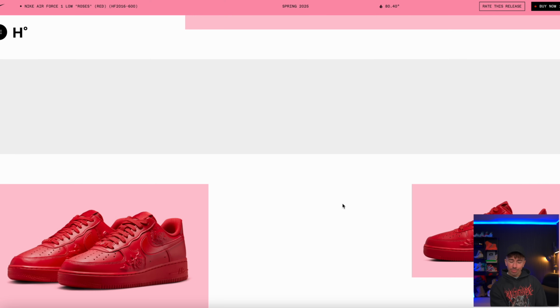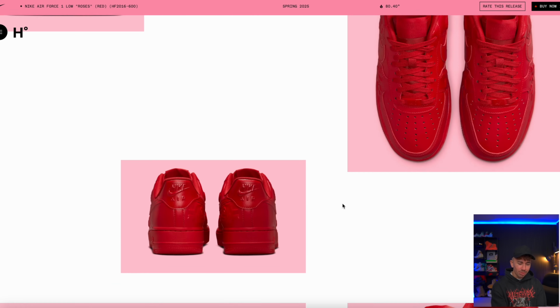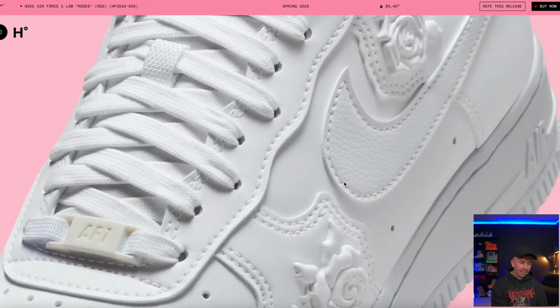The red one is a little bit more on the crazy side, like rocking solid red shoes is definitely a statement piece, especially with the roses, but the solid white ones, I'm not mad at all. Obviously, these should be dropping around Valentine's Day, so I would expect February the 14th or earlier.